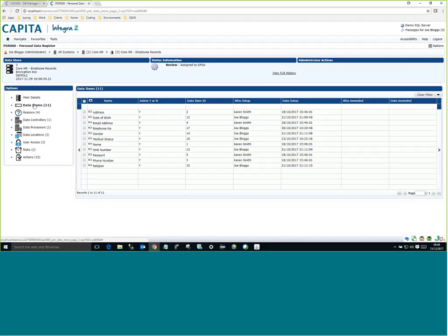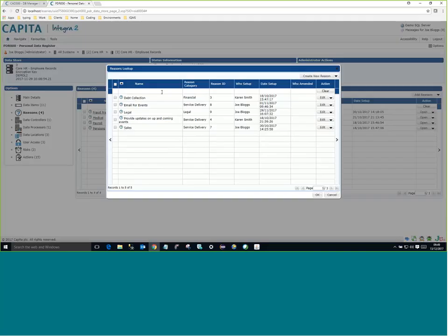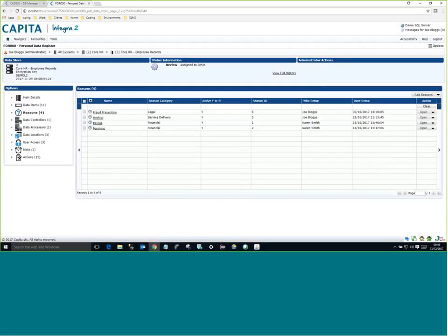And at this level, this is very much the 5 Ws. This is what information are you holding, why are you holding this information, and in this system you can add reasons, and the reasons here are completely definable by you as an organisation, so you can add to the reasons and the reason categories to build up the list of reasons why you're holding the data. We're also recording who the data controllers are and who the data processors are. So it's very important that you as an organisation know who the data controllers are and who the data processors are.